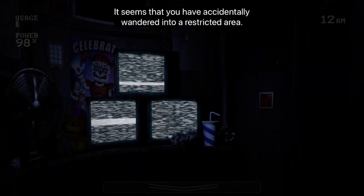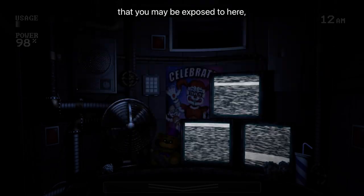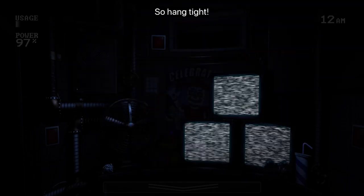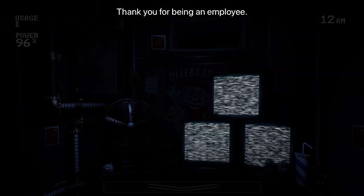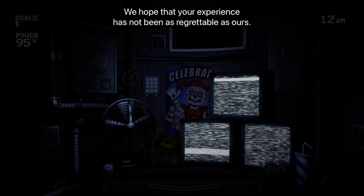Access granted. It seems that you have accidentally wandered into a restricted area. Due to the sensitive nature of the materials that you may be exposed to here, you will not be allowed to leave until the cleanup crew arrives at 6 a.m. So hang tight. Rest assured that you will be promptly rescued, fired, then sent home. Thank you for being an employee. We hope that your experience has not been as regrettable as ours.